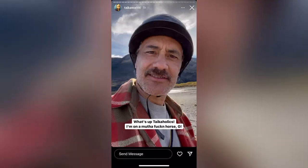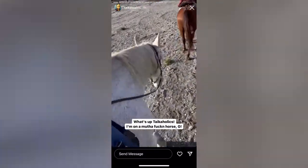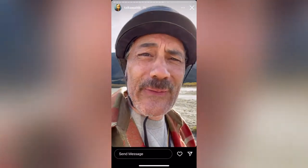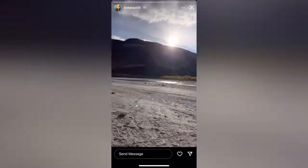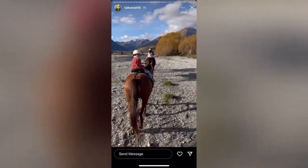What's up, Taikaholics? Just out here in glorious Otago country, riding this guy. His name's Bear. He's not a bear, he's a horse. Look how beautiful it is here. Look. So I took those two little hobbits from Hobbiton and I stuck them on some normal sized small little horses. And look, look at them.